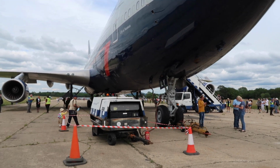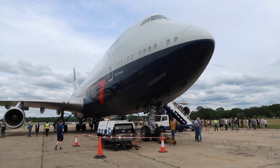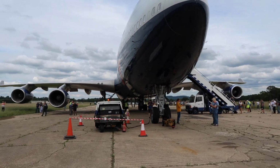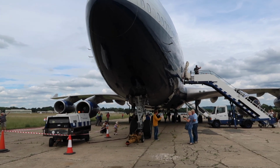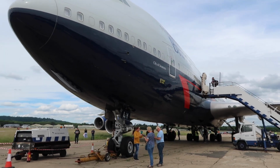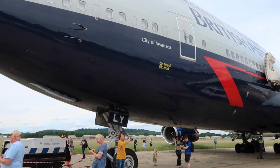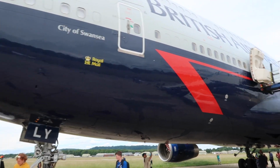Run back here a second so you can get a full shot. Royal Mail crest there. Obviously these are used to deliver cargo as well.